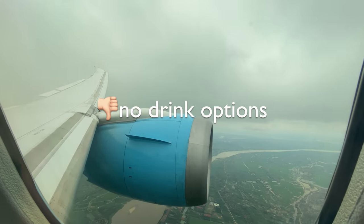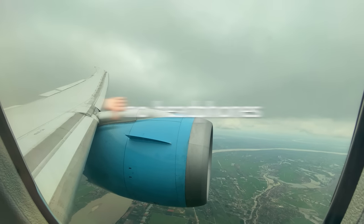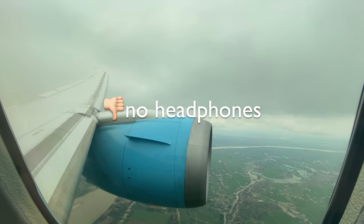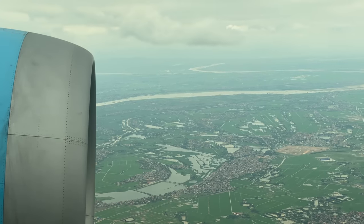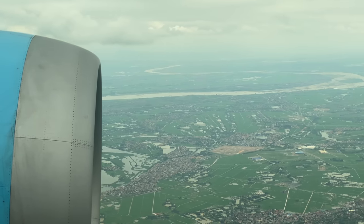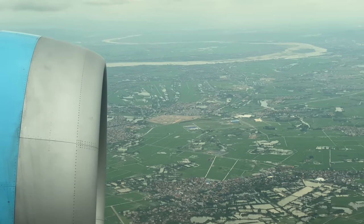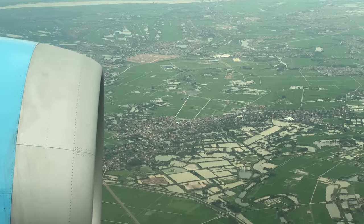I would really appreciate if they could serve a bit more beverages, including juice and soft drinks, and also if they could provide headphones as well for economy passengers. I know many people bring their own today, but not many people have the two-pin headphone that they steal from other airlines, so you'll end up with just one side of your earphone or headphone working. So overall, it was a really good flight with Bamboo Airways.